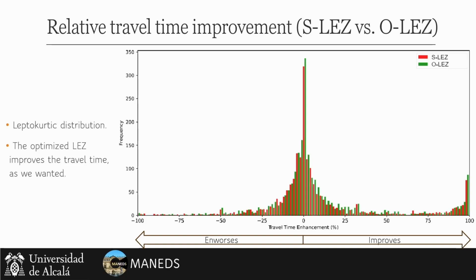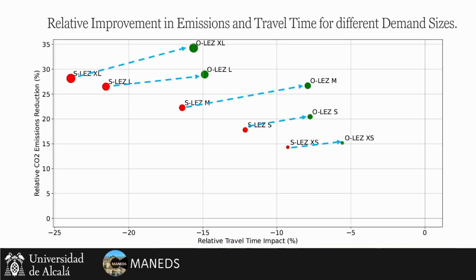low emission zones, as you can see here that the green is clearly better than the red one, and also that those vehicles affected by the low emission zone settlement will be impacted anyway. These are not so clear, but if we combine them in this graphic, this is the medium size demand, then it's clearer. Here we have the relative travel time impact, so this is how they are impacted in the mean. We are showing mean values. And also here are emissions. We consider CO2, but you can use any of the pollutants or the emissions that are present in the model.